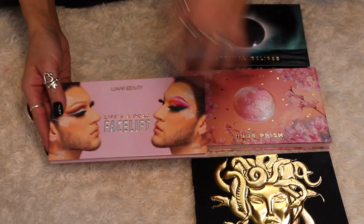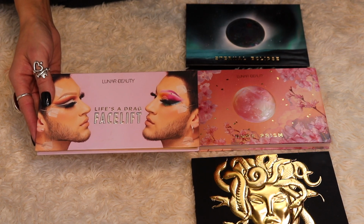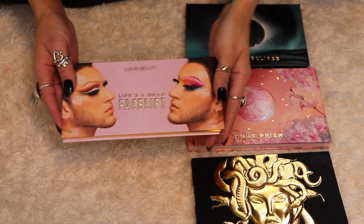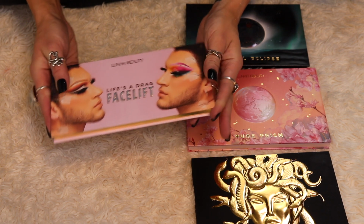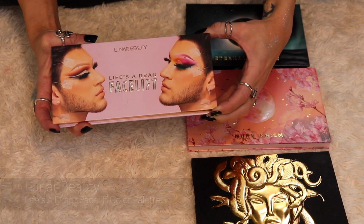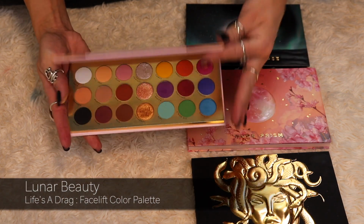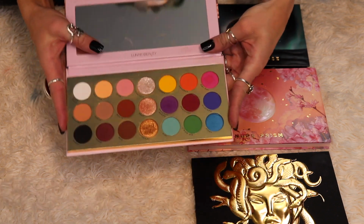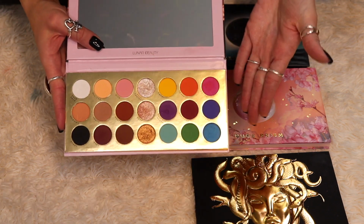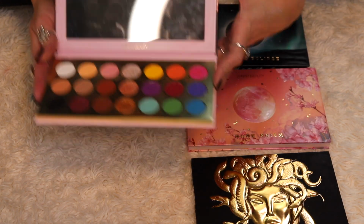But like I said earlier, I'm not a Manny MUA fan, so I don't feel the need to own all of the products. I used to be, that's why I have so many of them. So this is the Life's a Drug Facelift palette. Now, you saw earlier, I did declutter my old one, but I will be keeping this one. I like this palette. It's very useful, so I will be keeping this.